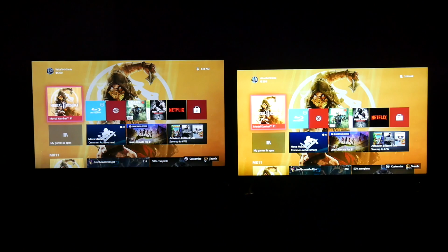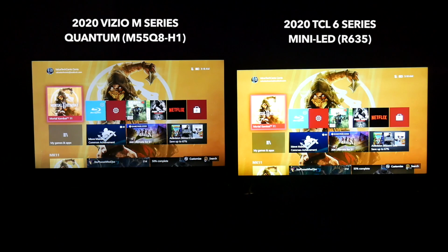Alright, getting straight into it. In this video we are gonna be testing the input lag between the 2020 Vizio M8 on the left and the all-new 2020 TCL 635 mini LED on the right. This is for my gamers. I got a series of videos coming up about the gaming engines of both of these TVs, Pro Gaming Engine on the Vizio and the THX Game Mode on the TCL.